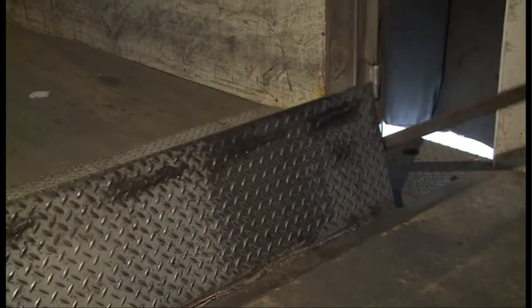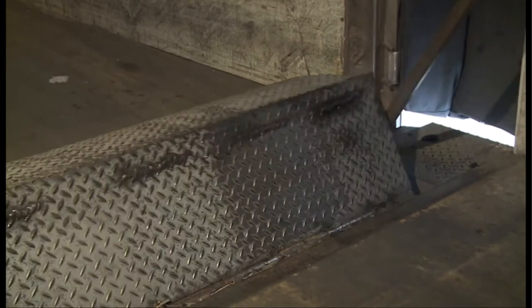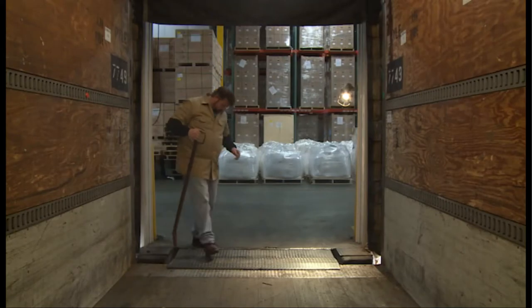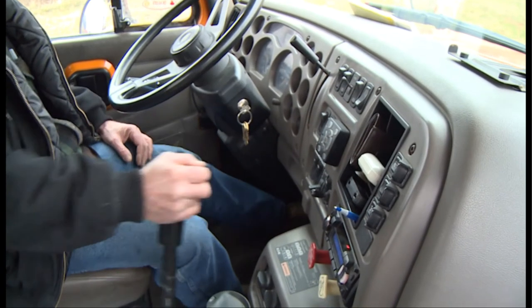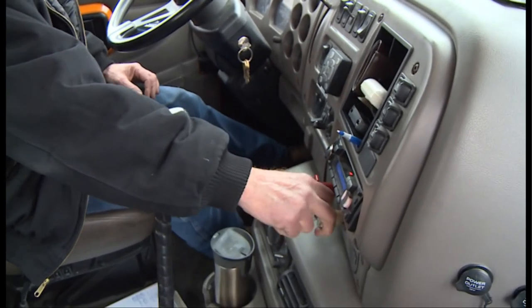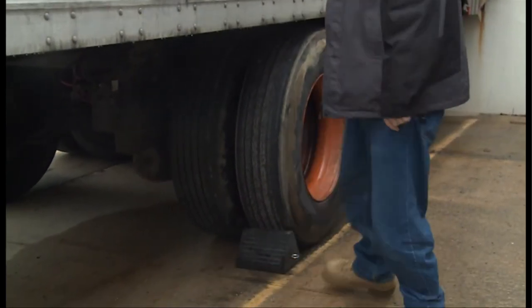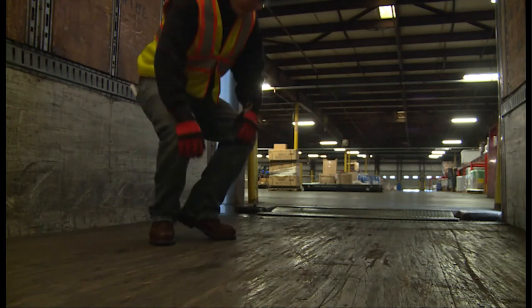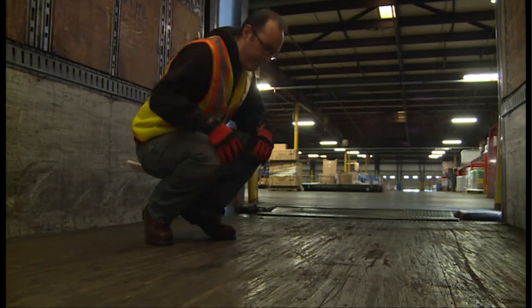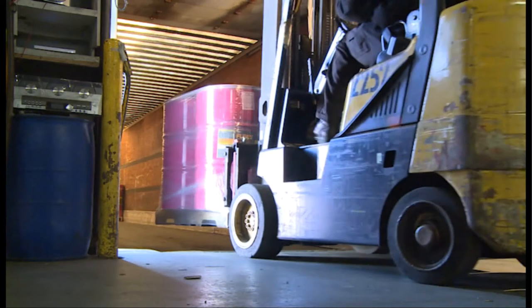But if you're using a temporary ramp, like a metal bridge plate, make sure that it's securely positioned and can handle the weight of both the forklift and the load. Before you drive onto a rail car, truck, or trailer, set its brakes and block its wheels, so that it won't shift under the added weight of the forklift. Check the strength of the floors as well. Don't forget to look for indentations and holes that could cause your forklift to tip.